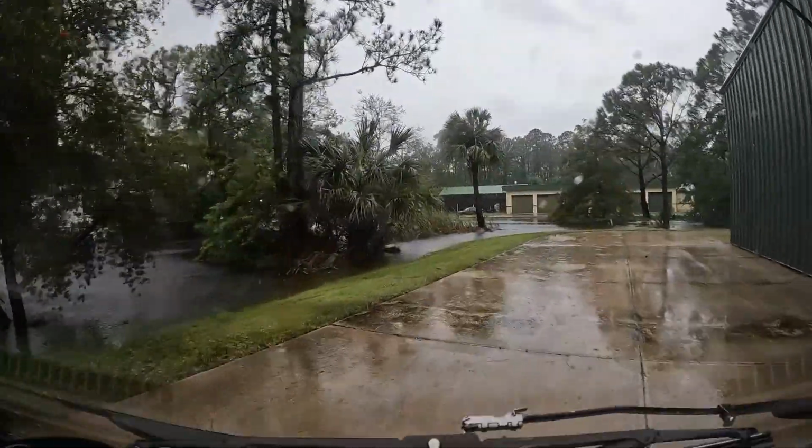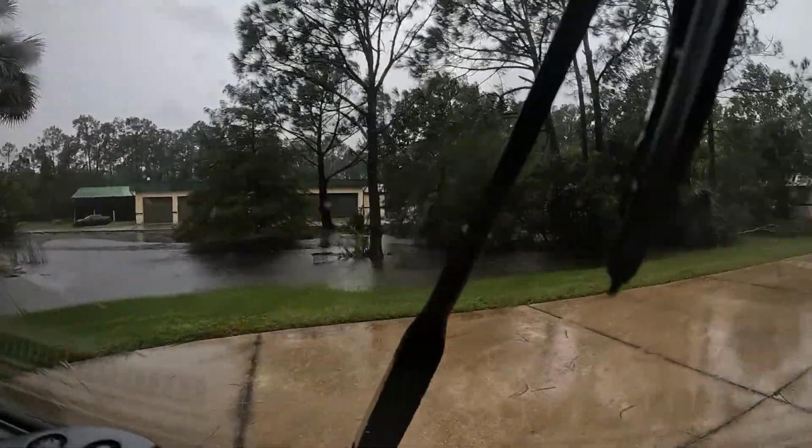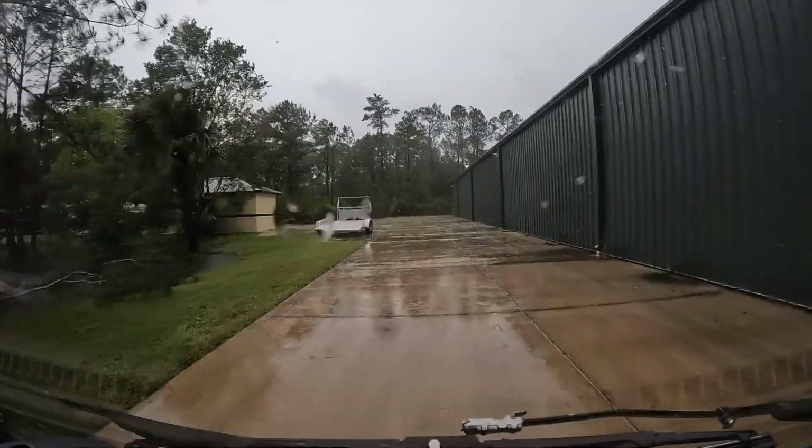This pond though, I don't know how it works and how long it's gonna take for all this water to recede. I mean, it needs to go somewhere, so it's not just gonna be an overnight thing. This is insane.